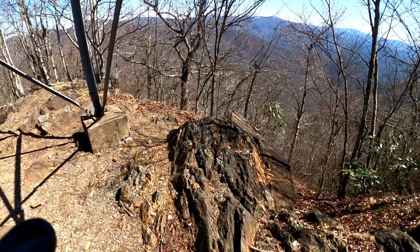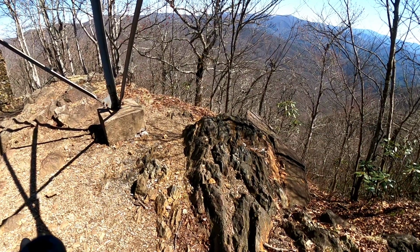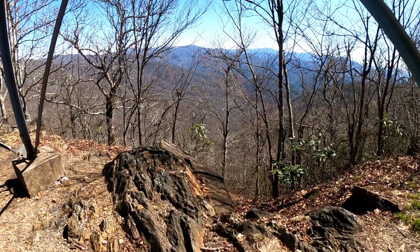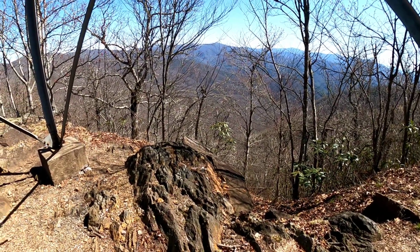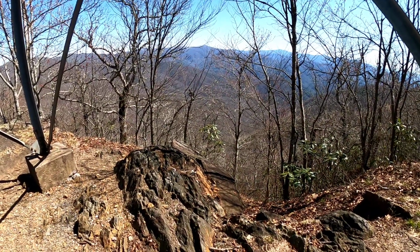But this is effectively, oh wow, is that snow? I think there's snow over there. And so there's snow over on those two peaks. You can see where we're standing. We're probably at least 1,000 feet lower.